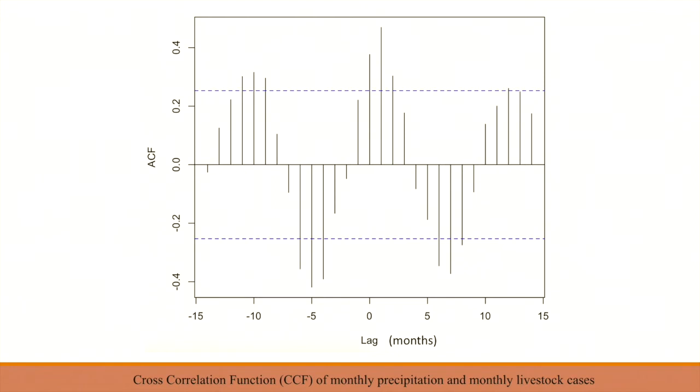And a lag of +1 means that livestock cases at time t and rainfall at time t+1 have a correlation of about 0.5. So the blue lines are confidence intervals, and what we see is a statistically significant sinusoidal pattern, which indicates two things. One, periodicity to the data, and two, that these two variables are correlated.